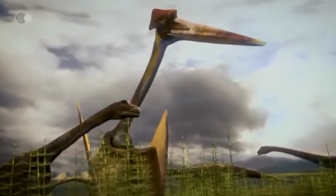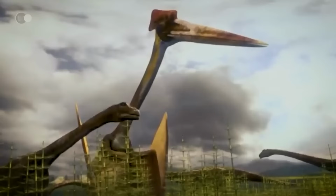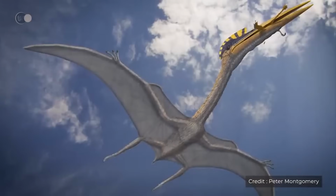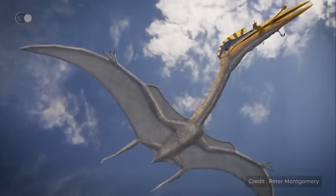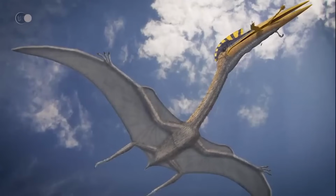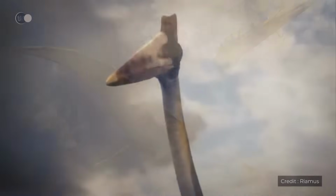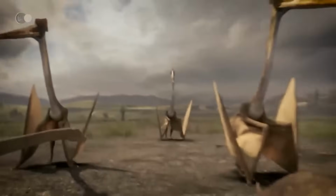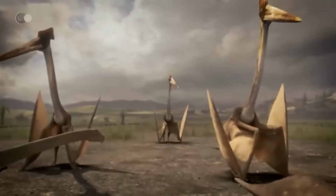We've talked a lot about the body proportions of some dinosaurs. Look at the size of the head in Hatzegopteryx. How long do you think it is? It's hard to estimate, I'll give you that. So I'll give you the answer. The head of this giant pterosaur is more than 3 meters or 10 feet long.